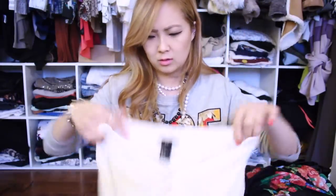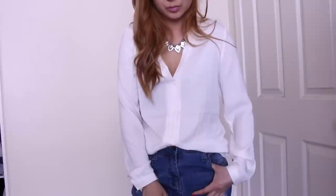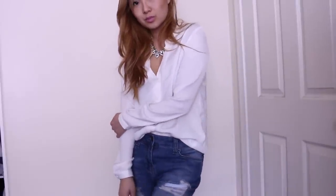And then I picked up one thing from H&M, and it's just a really soft, I think it's probably just polyester, but it's really soft and it's a long sleeve, doesn't have a collar. If you look at it really closely, it has spots or dots.